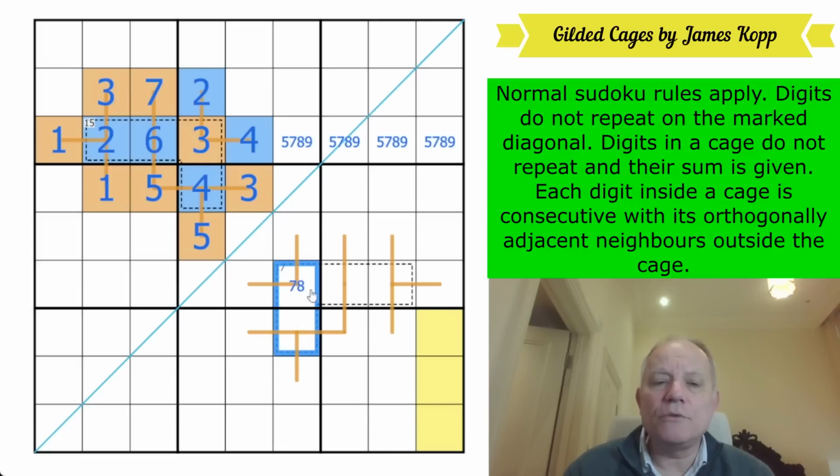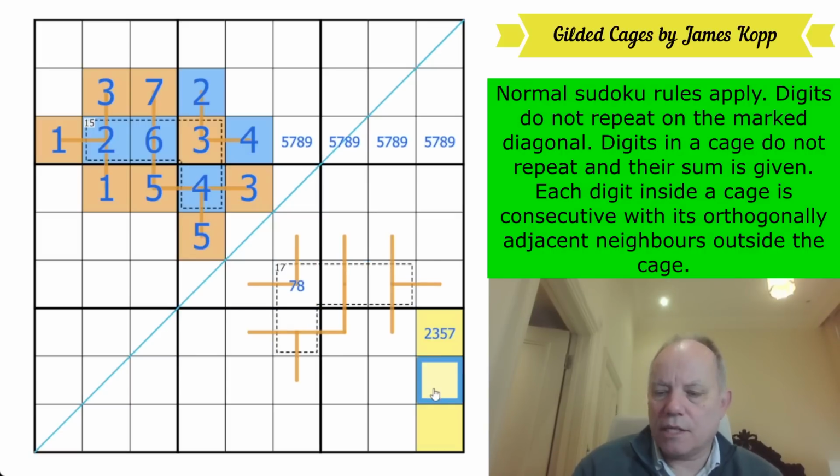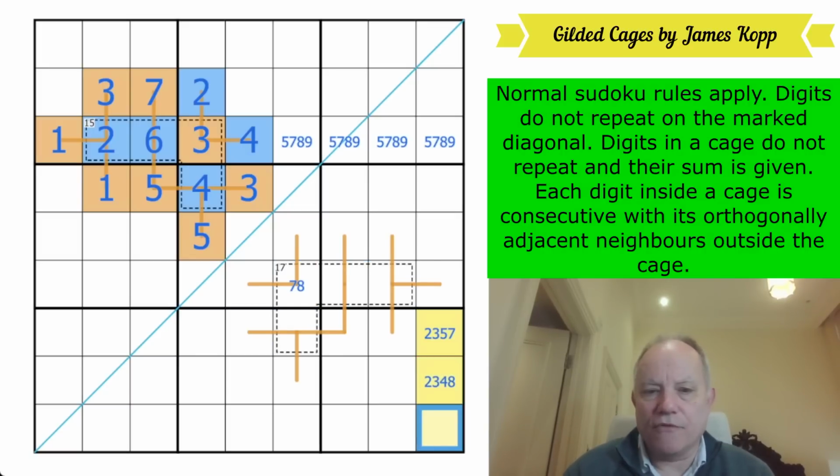And we can't use 1. Oh, interesting. Right, so if it's with a 7, it's 7, 5, 3, 2. 10, making up the other 10 without a 1 has to be 5, 3, 2. If it's with an 8, it's 2, 3, 4. So these are the only possible fills now.